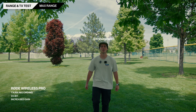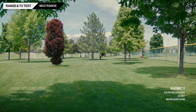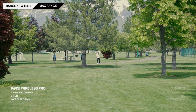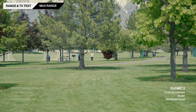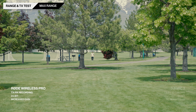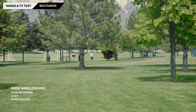So now we're gonna head over to the park to do a range and transmission stability test. Distance test for the DJI mic versus the Rode mic. I'm gonna try and not run into this tree as I'm backing up here. The exact limit of these microphones as I continue to get farther away here. We're expecting the audio to start breaking up somewhere around here in one or both of these, but obviously this will give us a clear winner on which microphone has farther distance.